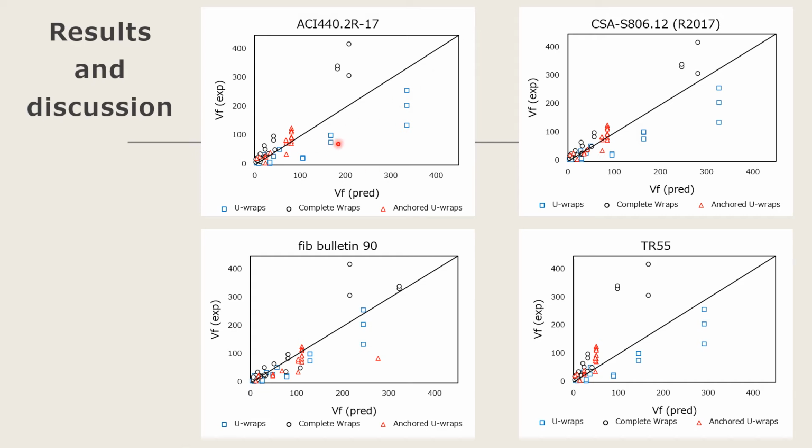As you can see, the points that lie below the unity line indicate that the predicted values were more than the experimental, and therefore resulting in unsafe and overestimated predictions. And the points on top of the line indicate that the experimental values were more than the predicted ones, and therefore these points are considered safe and conservative.